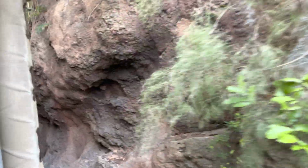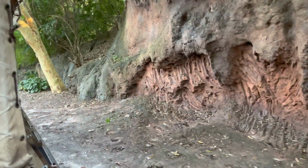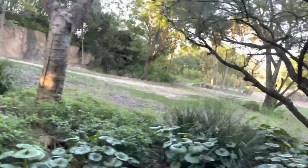All right, I do see some tusk marks there on our right-hand side. We've made it all the way into elephant country, so now we're all going to keep a lookout, see if we can find some more elephants. I do see one there on your left-hand side on the other side of the rock, so we're going to try and get a little bit closer view.